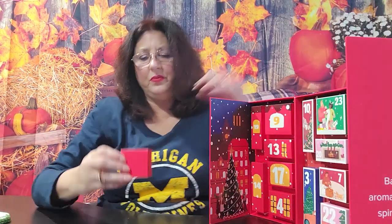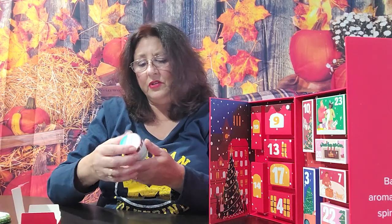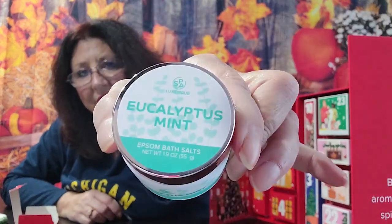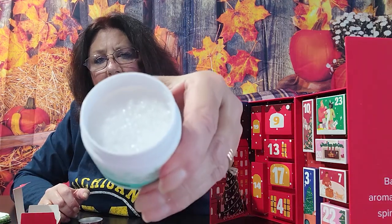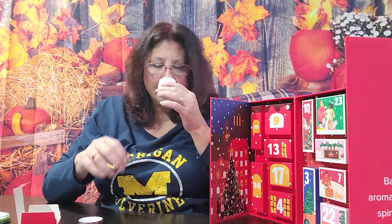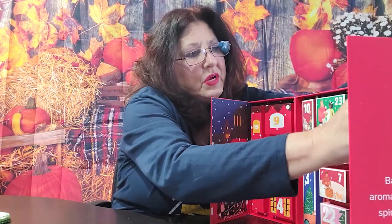Okay, here's number two. Let's see. Eucalyptus mint. Epsom bath salts. Ooh. Oh, it smells so good. You see in there? Whoops. I always spill every time I try to. Yeah, it's crystal. Oh, I'm going to take a bath with that tonight. I shouldn't say that because I got a whole calendar of bath stuff here. But that was day number two.